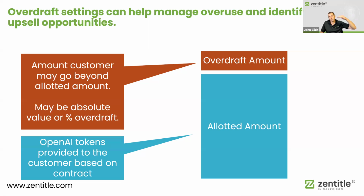Or maybe you want to let them hit the limit and go beyond it, either a hard number or a percentage value above it, and then stop them, right? So there's kind of that in-between state too. You might not want to let them run up their bill forever, indefinitely. That could be problematic to both you and the customer.